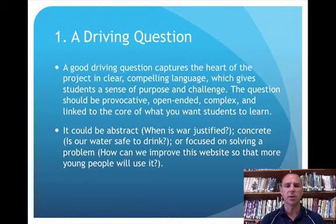The driving question is what captures the student's attention, and the driving question needs to not be a closed-ended question. It can't be yes or no. It needs to be open-ended. And oftentimes there's not an answer to it.